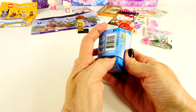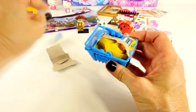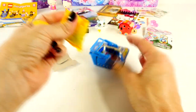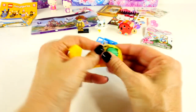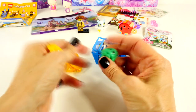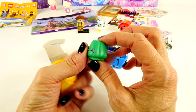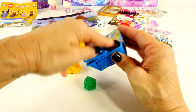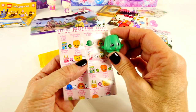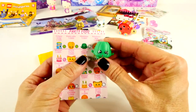I really love Shopkins, and I was tempted to wait and do this last, but I'm gonna go ahead and do it because I'm super excited about the My Little Pony Clickets, and I thought I'd save those for last. Okay, so, oh, look at how cute. All right, I never know what these are, so I'm going to consult with my list, and I'll come back and tell you. Okay, so we got Wobbles, and Wobbles is party food, and it is a common.